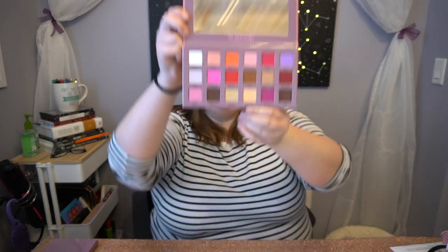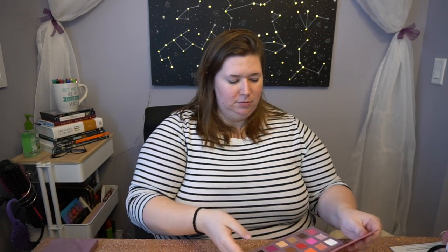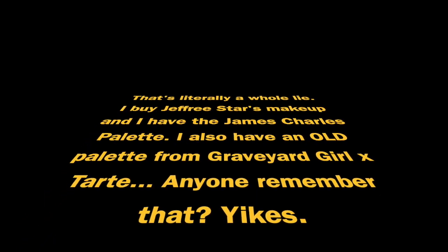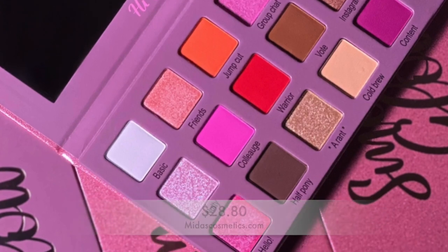But this is what it looks like. Super cute. For me, this is a neutral palette. I just thought it was really cool and I wanted to support her. I've never bought anything from somebody on YouTube before. And I thought I would give this a try. It's got a nice little mirror in it. Cost me, I think, like 20 bucks. There was a coupon code.